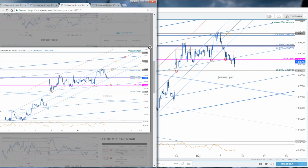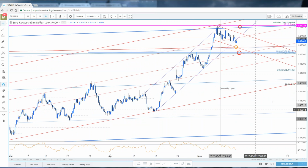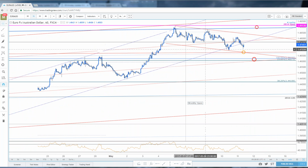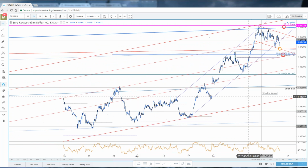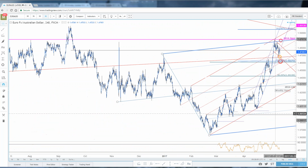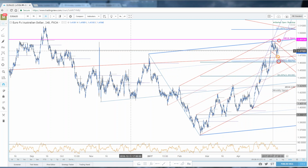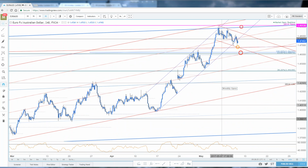Euro Oz, 147.20. Long from 147.20. Watch 147.67 to 147.80, basically the former opening range lows. And that's just a clear pivot in price that we had highlighted weeks and weeks and weeks ago, years ago, I guess, 2016. So I'd be mindful of that as your immediate upside target on that play from last night.